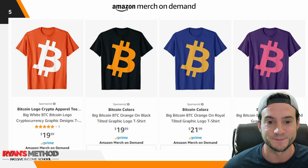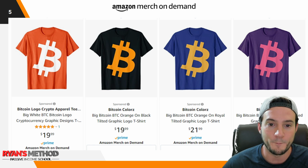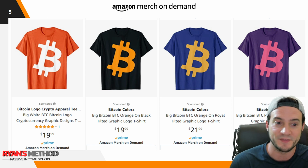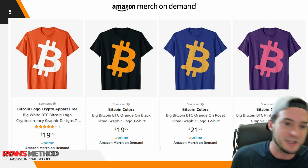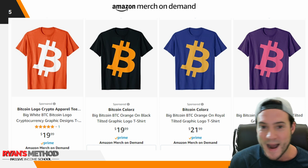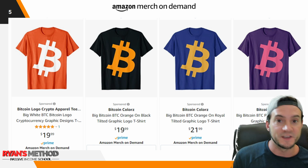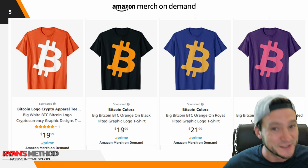All right, so I was searching Amazon for Bitcoin shirt. Those are the 2 keywords that I typed in. The keywords you type into the Amazon search bar do make a big difference. The Amazon algorithm is almost intentionally dumb in the sense that you can switch up a minor thing in your search terms, and typically they will treat it as a different search with different results.